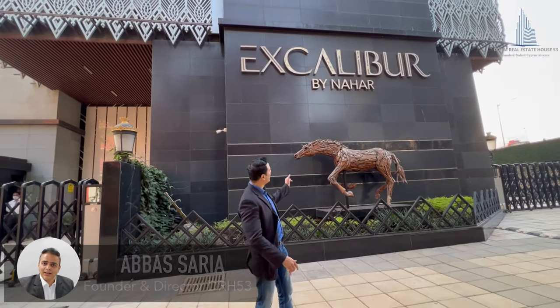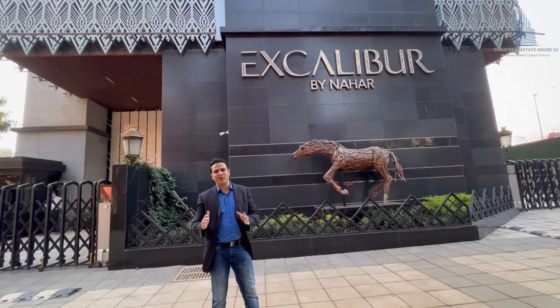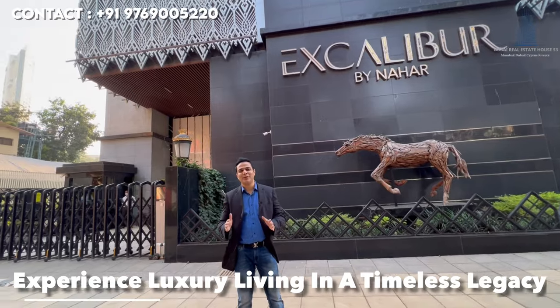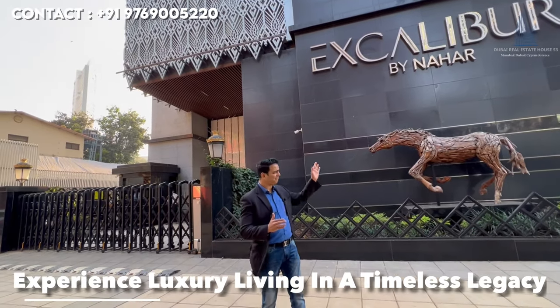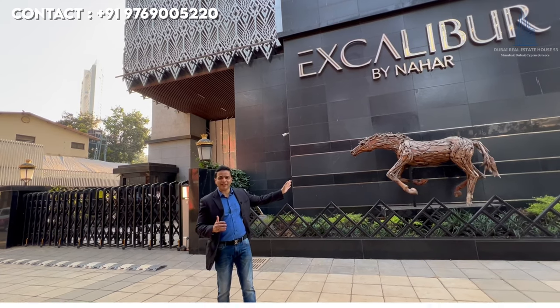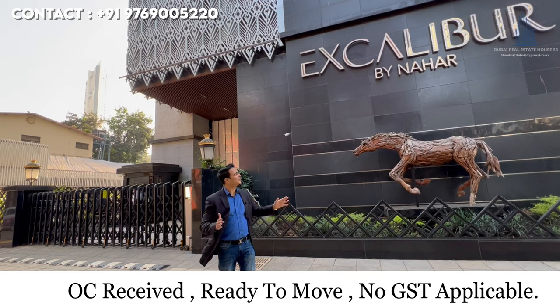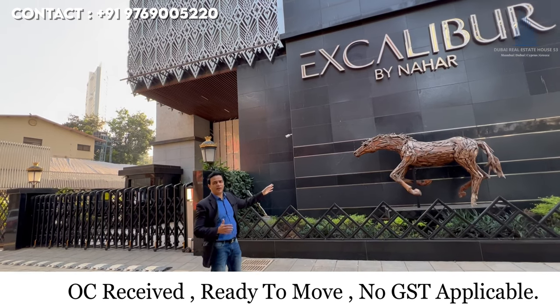Hi guys, we are here at the Excalibur by Nahar Groups. We are here at Mahalaxmi, one of the most iconic places, where you obviously have the Haji Ali Darbar where people come to bow their heads. You have a beautiful sea and a stunning location. So this is Excalibur by Nahar.